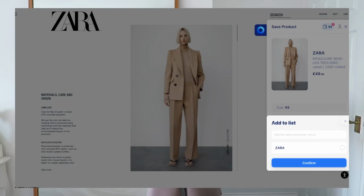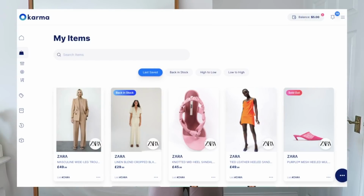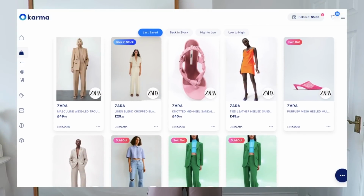And you can also add your items onto a list. So for example, I've got a whole list of things I want from Zara, or you could do it seasonal or by occasions and things like that. So you can group your items into different lists, which I love.